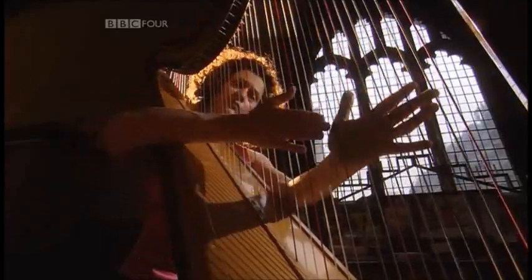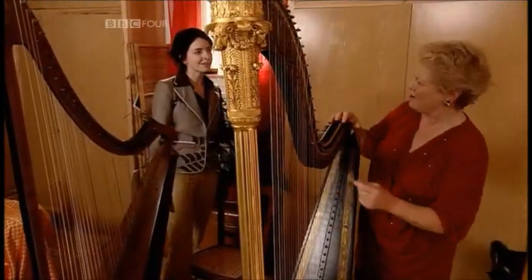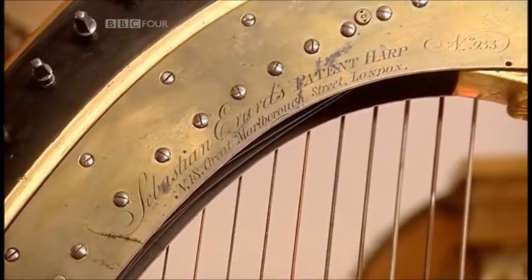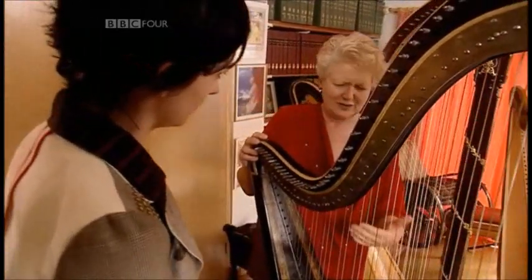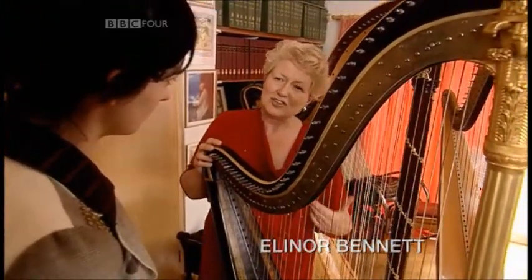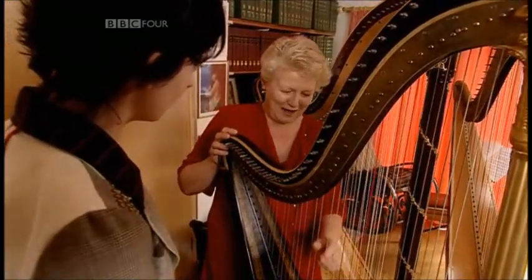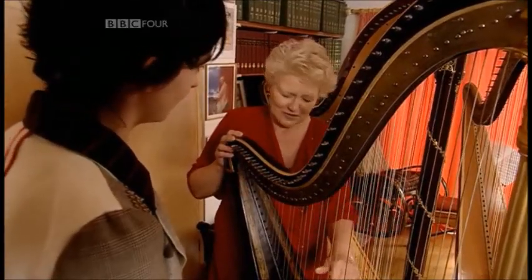To learn more about Sebastian Erard's remarkable invention, I visited one of my first teachers and mentor, Elinor Bennett. This particular instrument was made in 1807 by Sebastian Erard, and the pedal mechanism is really very clever, because by pressing one of the pedals down, you immediately sharpen the sound of each string. And of course you know that this pedal is going to be a C pedal, and we're going to press this down and the C becomes sharp.